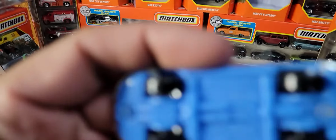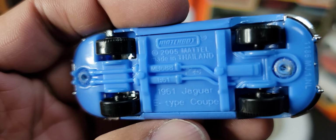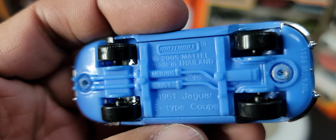Next, we're gonna look at, what is this? This is a Jag of some sort. A 1961 Jaguar E-Type Coupe. Seen this one before as well. Just gonna let it spin once real quick. Of course, we saw that in the MBX Exotics from last year.